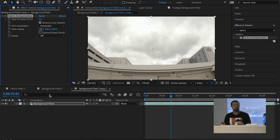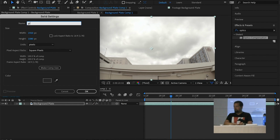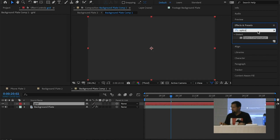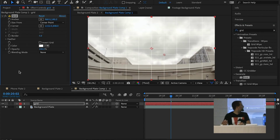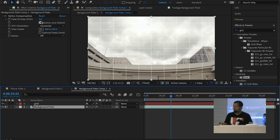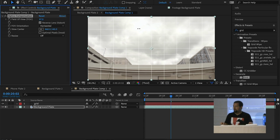Well, how do you know if things are straight or not? Well, to do that, we're gonna add another layer, call this grid, and generate a grid so we can see straight lines. All right, so as you can see, I'm illustrating it now, this should be a straight line. It dips down and under. So with optics compensation applied, reversing lens distortion, now I'm going to start to undo that.